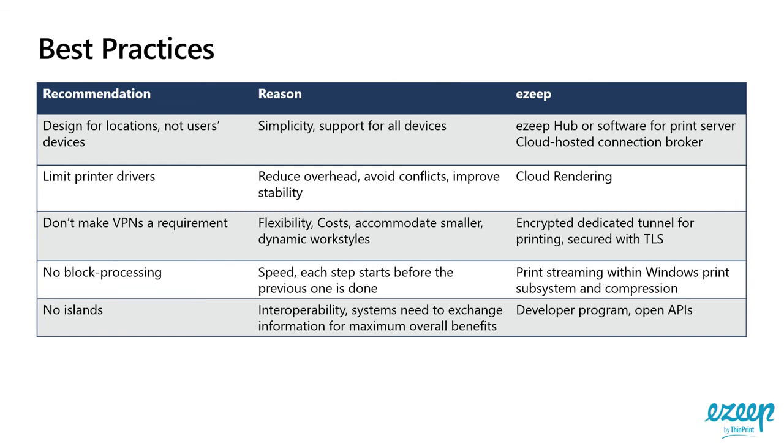So with any kind of print solution, any kind of print design, pick one that can start the second step before the first step is completely done. Have one that can start up the printer so that it warms up before the Windows Virtual Desktop is even done spooling the print job. Only then do you really get the fastest delivery through all these steps all the way to the device.